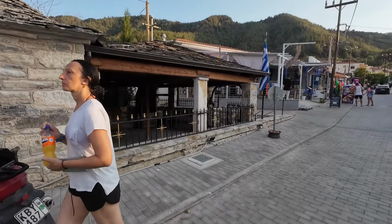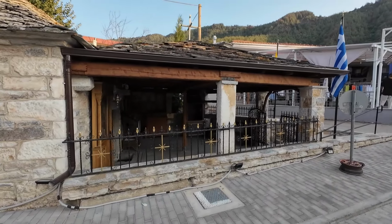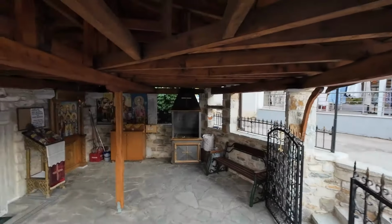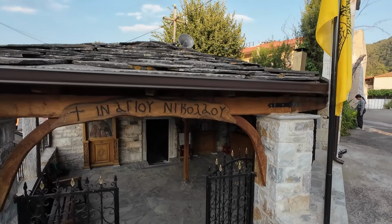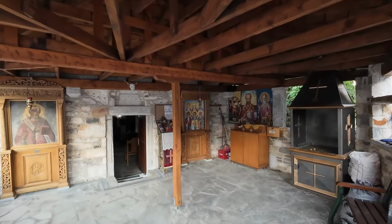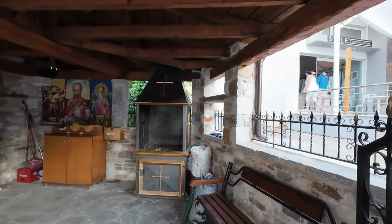This chapel is dedicated to Saint Nicholas. The main religion in Greece is Christian Orthodox. Pictorial traditions in the Orthodox Church follow specific rules, from the size of the icons to how the figures and scenes from the Gospels are depicted.